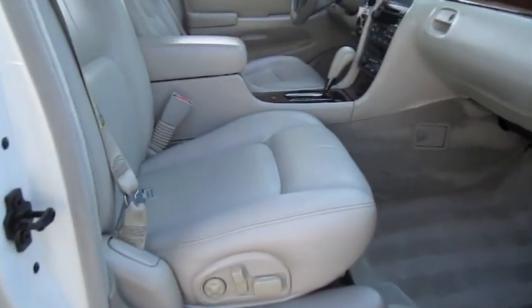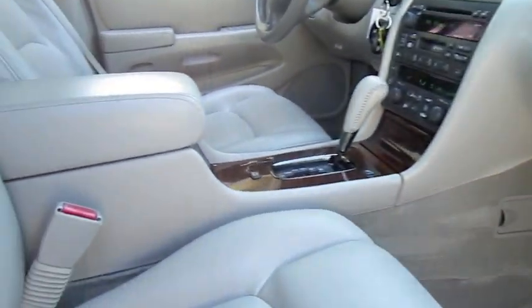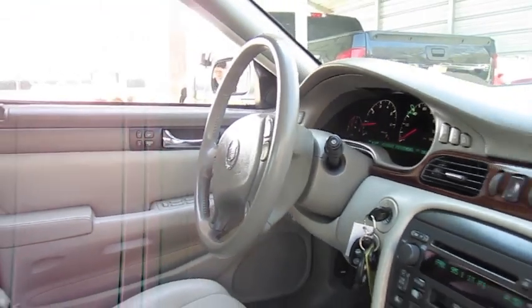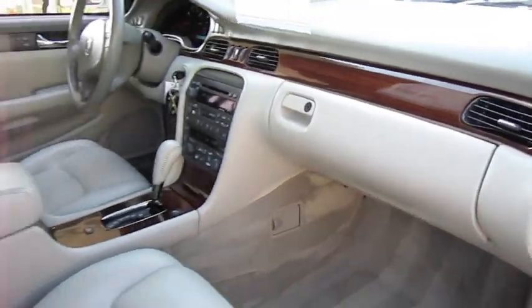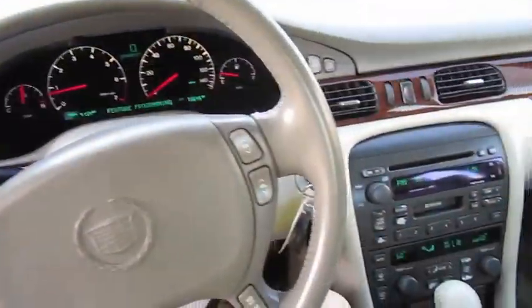Full power passenger seat with 4-way power lumbar adjustment. Power outlet down there. Alrighty.